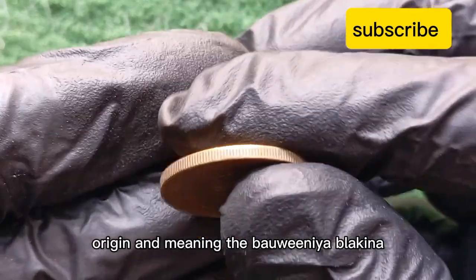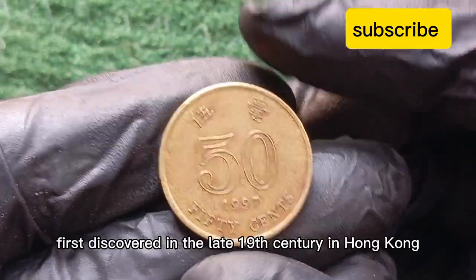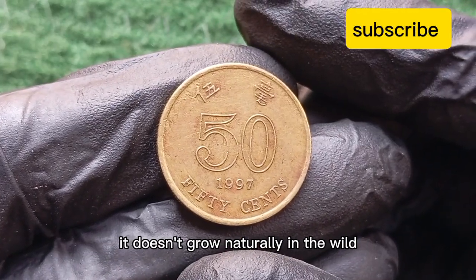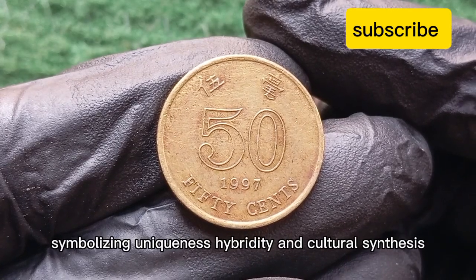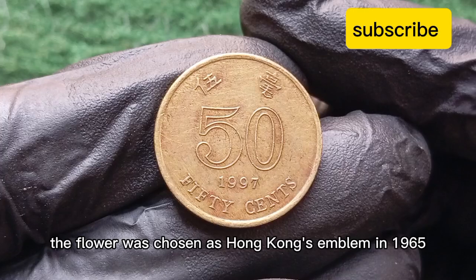Origin and meaning: the Bauhinia blakeana, often called the Hong Kong orchid tree, is a hybrid species first discovered in the late 19th century in Hong Kong. It doesn't grow naturally in the wild and reproduces only through cultivation, symbolizing uniqueness, hybridity, and cultural synthesis. The flower was chosen as Hong Kong's emblem in 1965.